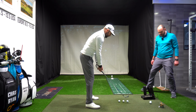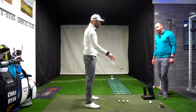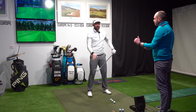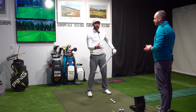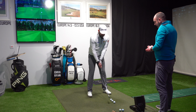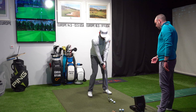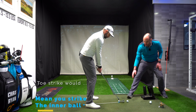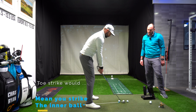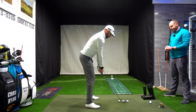I like this drill because how many golfers do you see who miss the middle and they go, oh, that didn't feel right. And you go, was that heel or toe? And they go, I'm not sure. Whereas here the ball that I hit is going to move, so it tells me actually which. Absolutely. If Chris approaches on the wrong path here, so if he's going to get a toe strike on this, he's also going to hit that inner golf ball and vice versa. So go ahead and hit me one there.